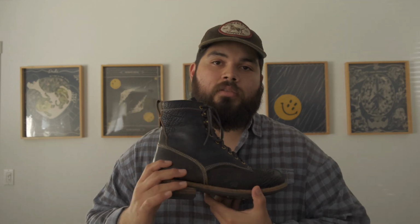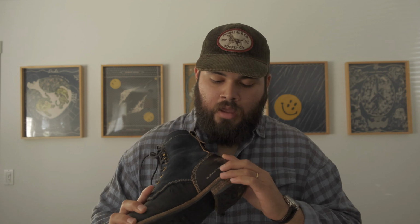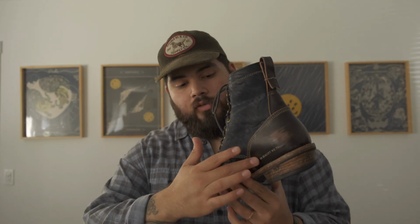So another reason that this boot ranks slightly lower than the rest is because of the tagline that was used here. I personally don't mind it as much, but I think that the boot might have looked a little bit cleaner without it. But this is around the time Visvim started using branding and slogans on some of their products, and so you have that slight branding detail there. But other than that, this boot's extremely versatile.